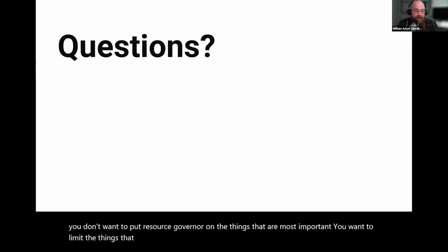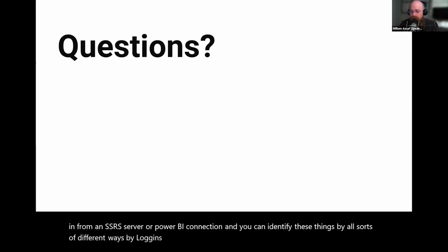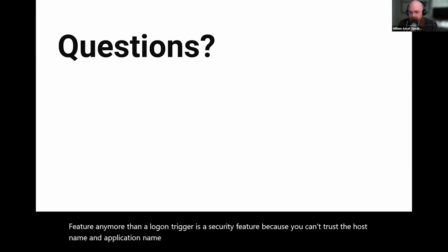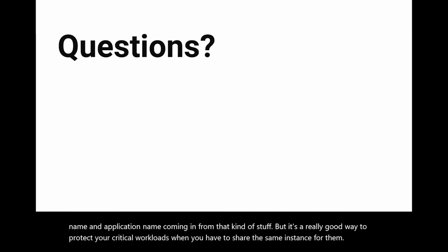And so that scenario where you have a lot of reads coming in from an SSRS server or Power BI connection, and you can identify these things by all sorts of different ways, by logins, by host name, by application name, all sorts of different ways. Resource Governor is not a security feature any more than a logon trigger is a security feature, because you can't trust the host name and application name coming in from that kind of stuff. But it's a really good way to protect your critical workloads when you have to share the same instance for them. Okay, so good scenario there.